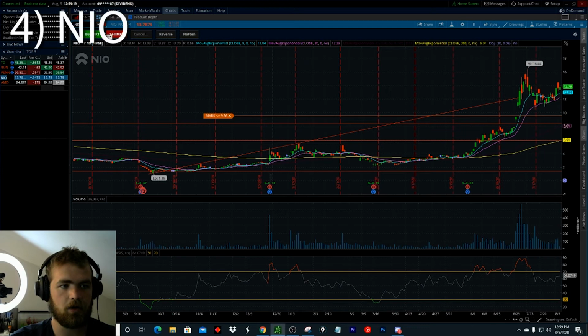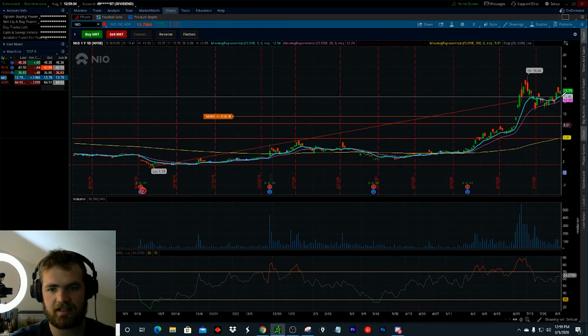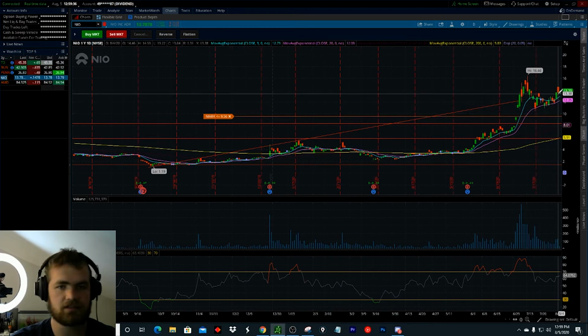Another one here that definitely has long side potential is NEO, also known as NIO. Right now, the whole electric auto space is absolutely going crazy. We've had Tesla running up, we've had Nikola Motors kind of coming down, but that was just a big hype run. But really, this stock right now is coming down, and it is on that upward support line.